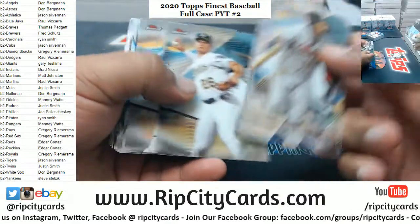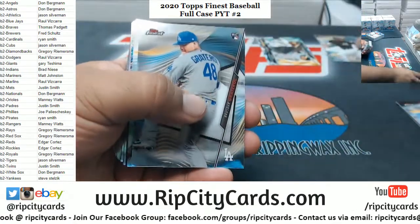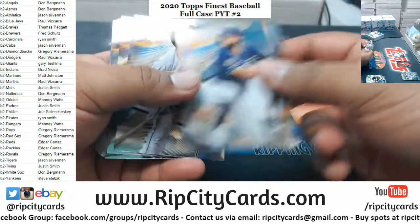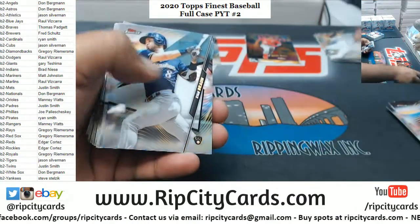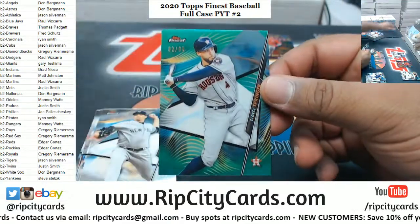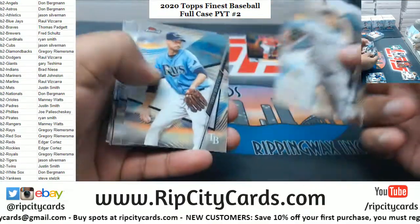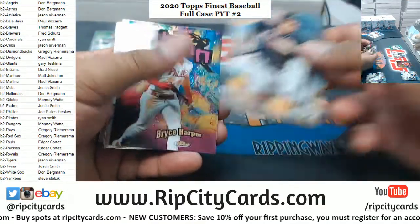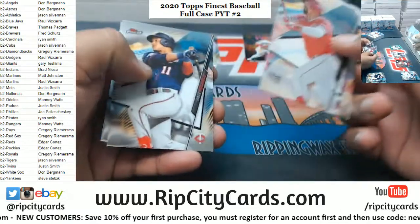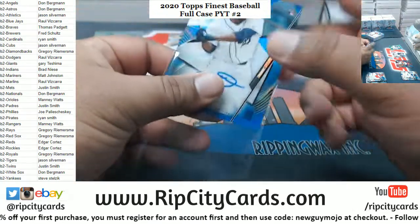All right, good luck, everybody. Let's see what we got here. Well, these are the man cards right here. Very nice looking cards. All right, we got George Springer to 99 Astros. Finest looking real fine. Bryce Harper, Phillies. Look at you, Joe Pa. Getting the man right there. Travis Demeritte, rookie to 150 Tigers.